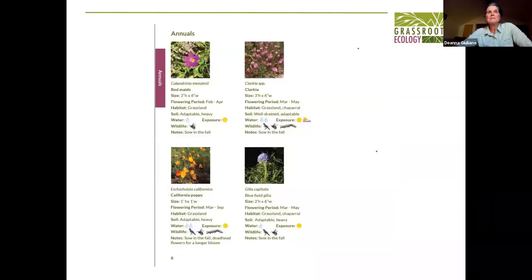So we kind of have it set. It has an annual section, and it goes into the size, the flowering time, the type of habitat that it would traditionally grow in the wild, and the type of soil it wants. We used symbols for the water and exposure and different wildlife that like it, and any special notes we wanted to add.